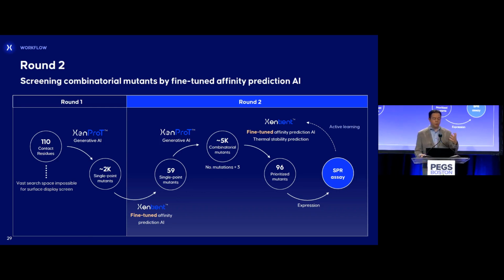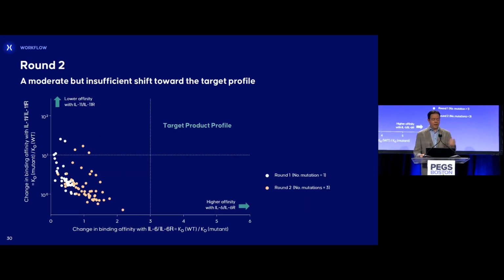So this is kind of what round 2 looks like. In round 1, we've identified and we have that wet lab data. It goes into our algorithm. After that process of generative AI, now it's making combinatorial mutants. In this time, round 2, we have up to 3 mutations per GP130. It ended up being 5,000 combinatorial mutants. And that pre-screening in Zentient prioritizes the top 96 mutants. Those become expressed. We test those, and then we continue with that cyclical process of active learning. And here you can see round 2. We're starting to get movement towards our target product profile, but it really is not enough just yet.